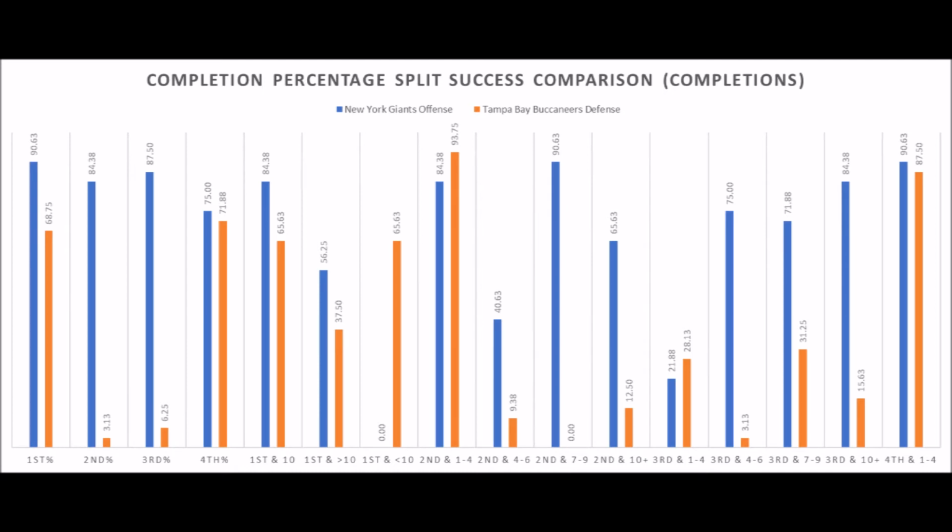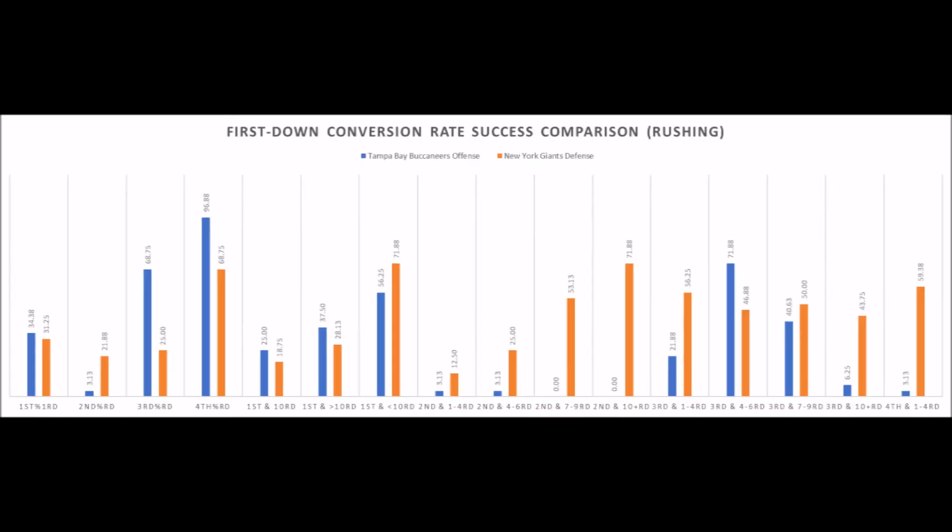Then when you look at rushing situations, this is the Tampa Bay Buccaneers rushing offense versus the New York Giants rushing defense. It pretty much favors the Bucs offense. The Giants rushing defense has not been amazing this year when it comes to preventing first downs. And again, this is not about yardage. It's not about how many yards you allow as a defense. This is about your ability to prevent first downs from happening with the rush in crucial situations compared to the rest of the NFL. And so far, the Bucs have that advantage.